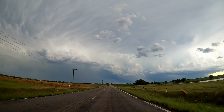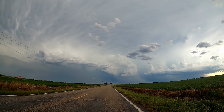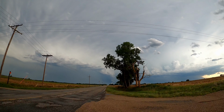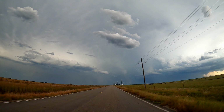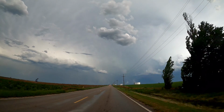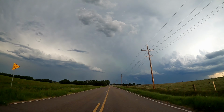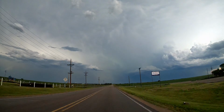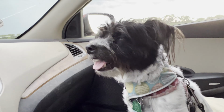I'm closing in on the backside of the storm now, and we've got two tornado warnings to my south. And this was the storm that went over me a little while ago. It's gotten a little ahead of me, and I'm on the dry side. Thank goodness. So I'm able to see more. Piper is taking it all in stride. Smiling.